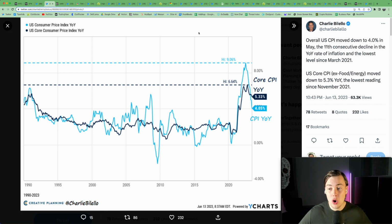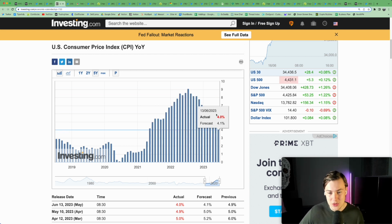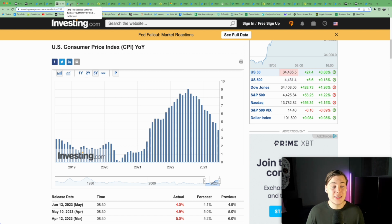The US core CPI, which excludes food and energy, moved down to 5.3%, which isn't as strong as the overall CPI index, so that is still lagging slightly, but it was still the lowest reading since November 2021. And as you can see here, inflation in the US is continuing to trend downwards, which was a good thing. So CPI kicked off the week on a decent note.